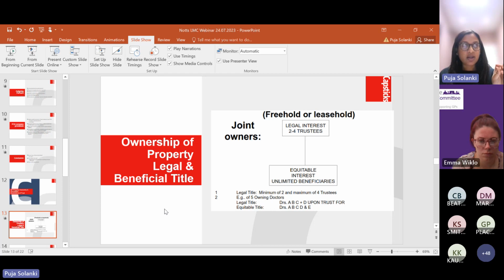So the legal title is the names of the partners who are held at the land registry. There can be a minimum of 2 and a maximum of 4 names on the legal title at the land registry. The equitable interests, sometimes also called the beneficial ownership, can be unlimited. What that means is there can be unlimited people or partners who actually own the property. So in the example that I've given, we've got 5 owning doctors. The legal title is held by doctors A, B, C, and D upon trust for the partners who own the equitable title. In this example, it would be A, B, C, D, and E. E being the 5th partner who doesn't have legal ownership, but has equitable ownership and has exactly the same rights as whoever owns the legal title.